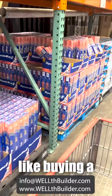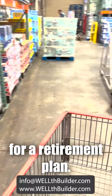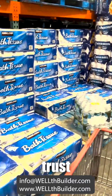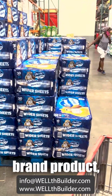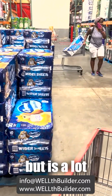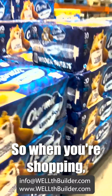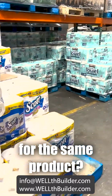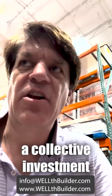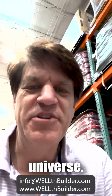Well, that's sort of like buying a collective investment trust, or CIT, for a retirement plan. A collective investment trust has the same ingredients as the name brand product, but is a lot less expensive. So when you're shopping, why do you want to pay a name brand price for the same product? I like to think of a collective investment trust as the Kirkland brands of the investment universe.